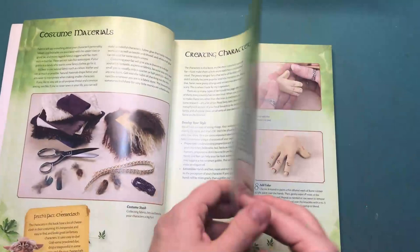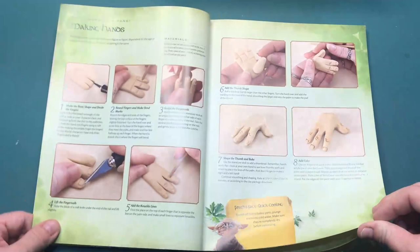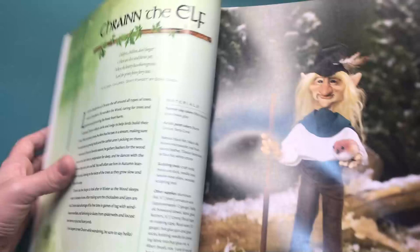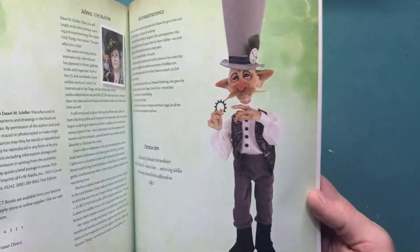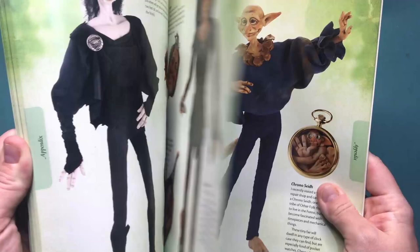And then it actually goes into how to set up the armature with the polymer clay heads and feet and hands, and how to make hands and feet and heads as well, and all the other features. And I want to show you one image that's in the back that I absolutely love, which is one of these. There's another one. That one. Just gotta love these guys, right? Steam Fae. Gotta try and make them at some point. But yes, that's one of them.